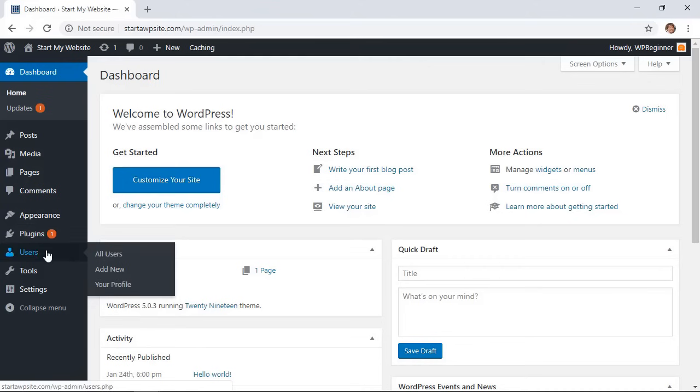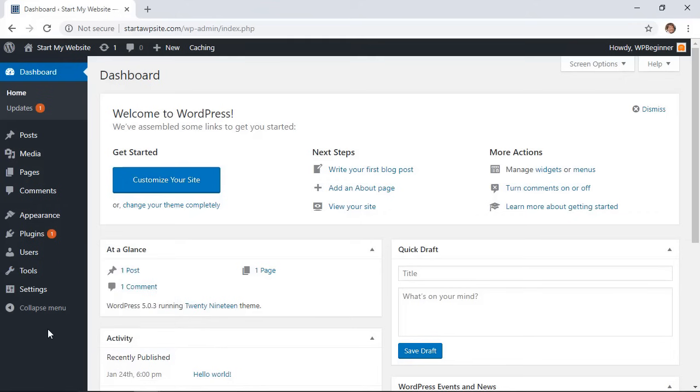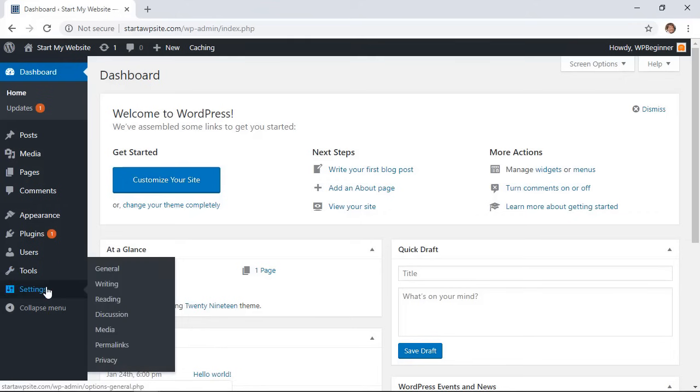And then if you wanted more users, you could go in here to set up new users. Tools are for importing and exporting things. And as you add more plugins, you may see this expand a little bit more depending on the plugin. And then finally, we have some settings. And just real quick, we're going to go into a couple of settings right now. This is where just all of the general backend stuff is.